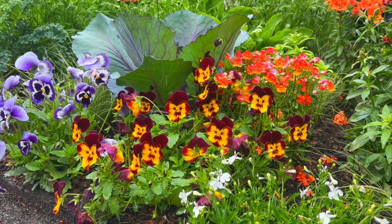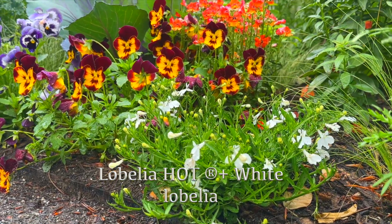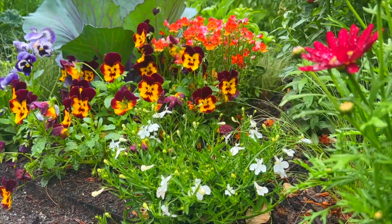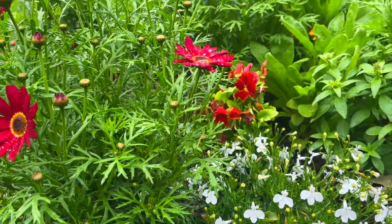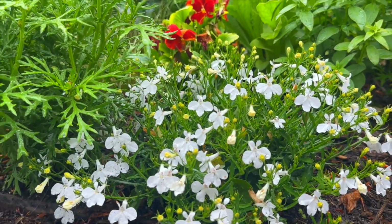In between those two is this lobelia I wanted to point out to you. This lobelia is actually a white form. You're most likely familiar with this lobelia in a very cool electric blue, often in hanging baskets this time of year. We thought we'd try out this white form and see how it does for us this spring.